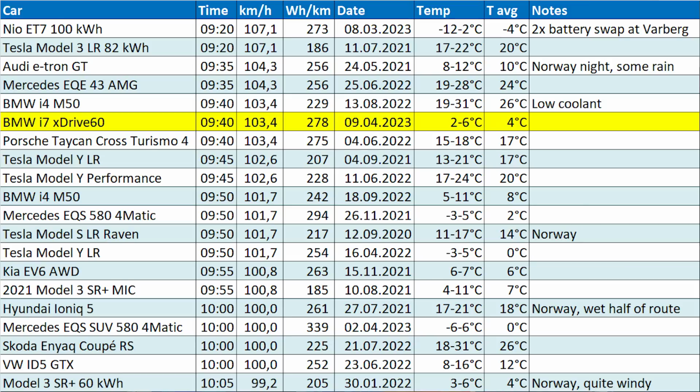So if you look at the table, you see which car in this similar class, what time? Well, ET7 is similar. It's fairly large, it's a sedan, you can't fold the seats. ET7 managed to battery swap twice, so that's why the ET7 was actually faster. But ET7 is not really a worthy competitor, is it? Because it's just a premium car, but this is proper luxury, this BMW. Well, okay, e-tron GT, I'm not sure. Now it's more like a GT car. This is a limousine, right?